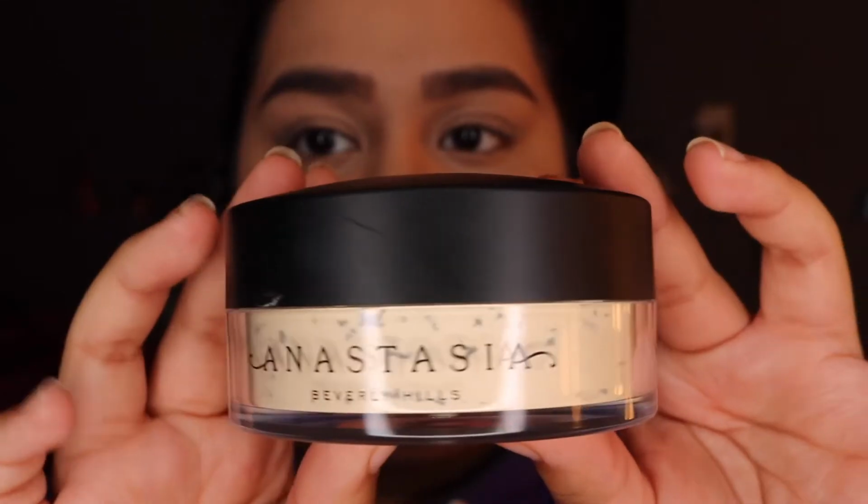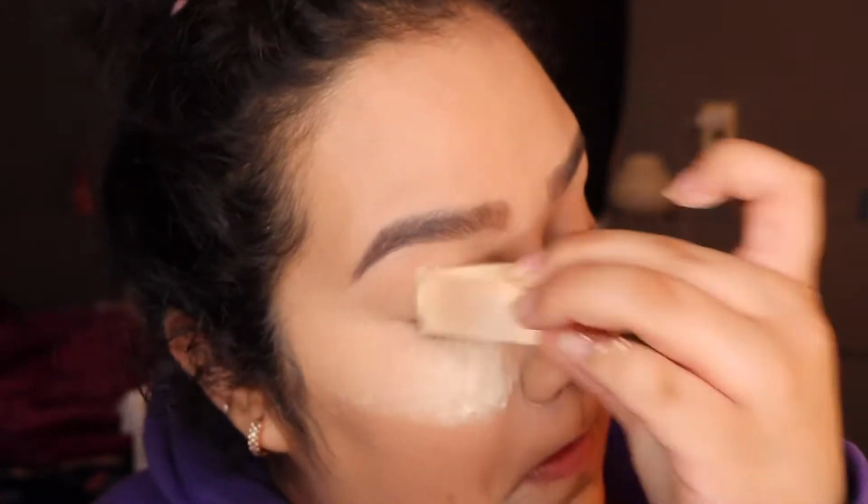And the powder that I've been obsessed with is the Anastasia Beverly Hills Loose Setting Powder in Banana. I've been just obsessed with this. It lasts all day. It's not too heavy. It's not too light. It just is the perfect powder. I do love powders. I love trying out new powders, but this is definitely one of my favorite ones. Although I do have to say I don't like how there's no lid to shut it, so the powder won't move everywhere.